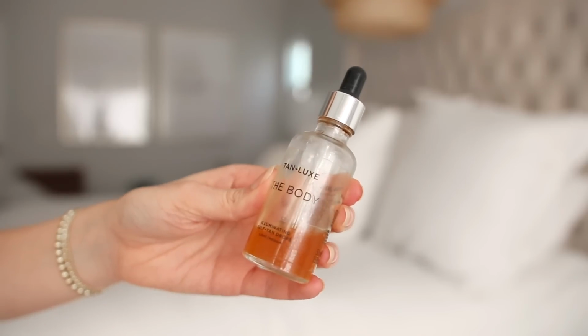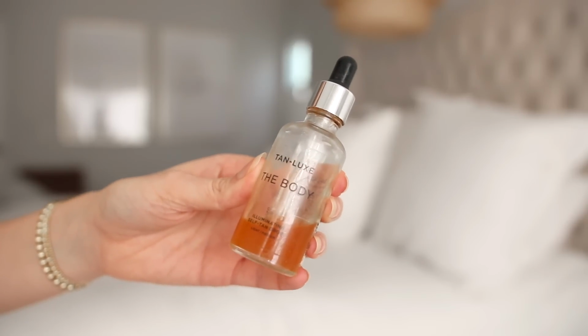My next favorite is the Tan Luxe, the body drops. As you can see, I've used so much of these. I don't know if I've talked about these before. Maybe. These are just self-tanning drops that you mix in with your moisturizer, and you create your own kind of gradual tan, but it's definitely faster than, you know, the days of Jergens when we would smell like chicken. What I like about this is it fades in such a better way than the other tanning mousses and all of that stuff. I really like it, and you don't have to wash off, and it's super easy. I'm a huge fan. Now we're moving on to random favorites.